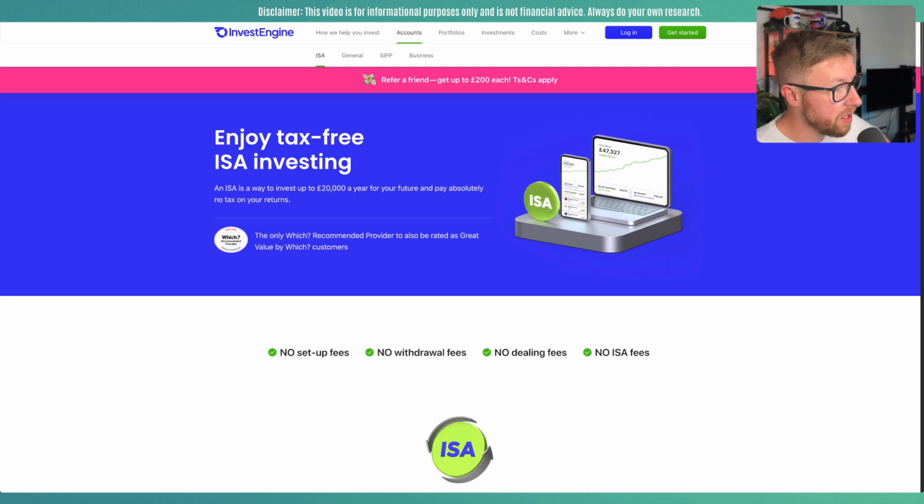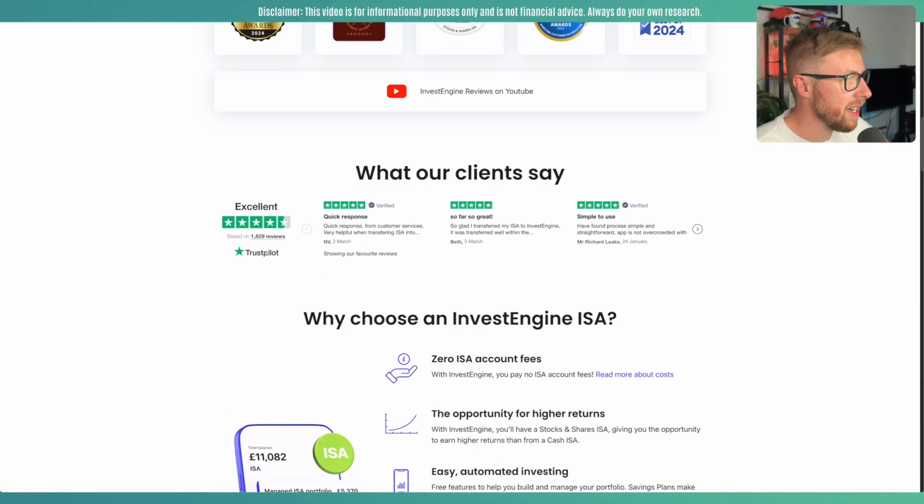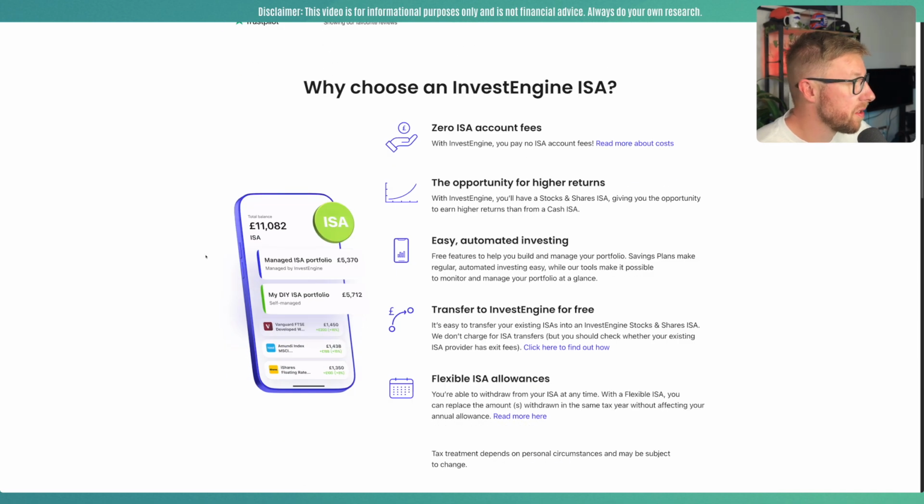And there is no setup fees, there is no withdrawal fees, there is no dealing fees, and there is no ISA fees. Their platform is really good for the DIY side of it. So I do like that. That's my only element to it that I don't like, is the fact that you can be a little bit restricted here. But that being said, it might be for you. So as I say, fees are good. Return opportunity is good because the fees are low.